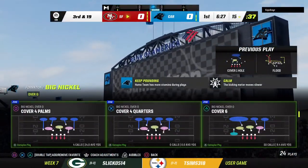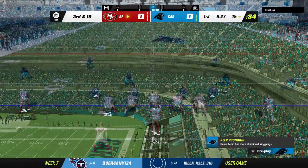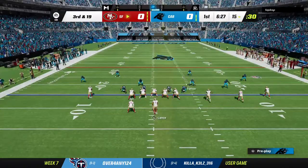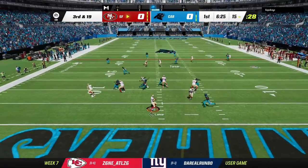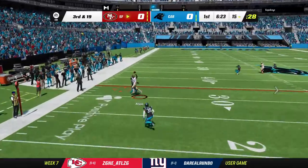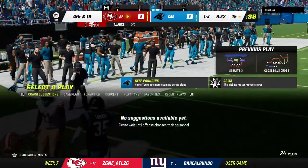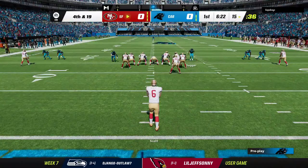And this drive is almost over before it began, thanks to a great defensive effort. Sacked on first down, followed by an incompletion. One more good rep, and they get off the field. Now on third and long, they'll look to throw. And this pass broken up. And the contact well timed there, and now fourth down.